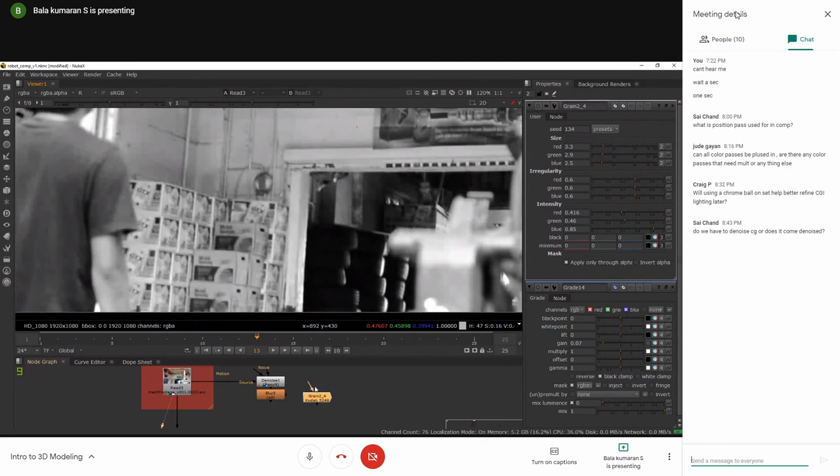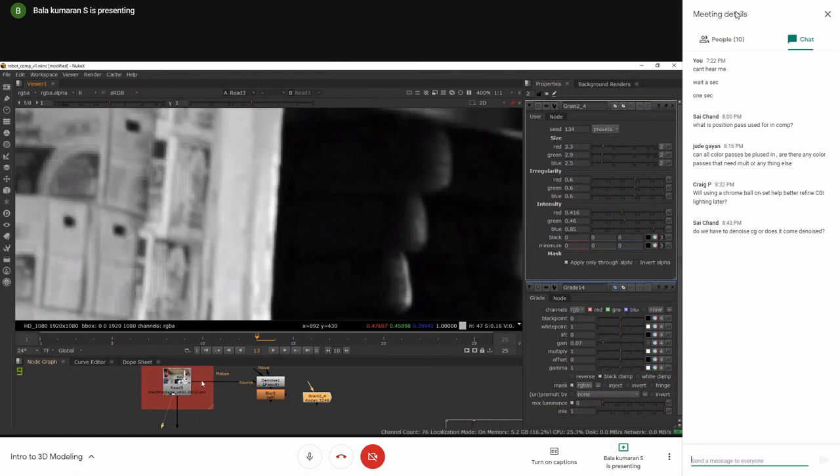So you mean you will have the luminance value? Yes, you know how we have one intensity here? You will have two intensities, one for the dark and one for the bright areas. So you will go to this. You know how we were doing this white?